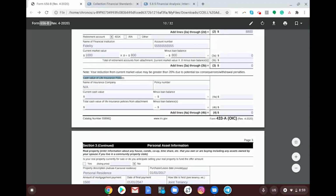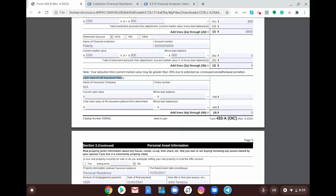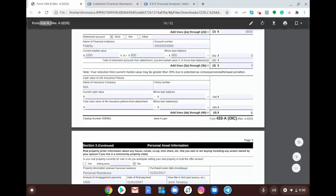If you have a term life insurance policy, just put NA. This is not applicable to you. There will be some people, and not many, that have a whole life insurance policy. They need to fill this out. Put the cash value minus the loan balance and what's there. If there's more policies, same thing. And then 4 is going to be your total. Notice with the cash value of life insurance policies, there is not an 80% thing going on here at all.